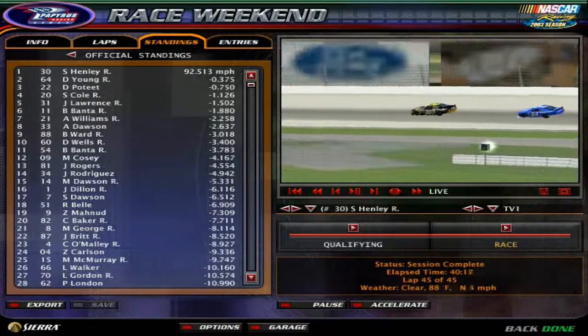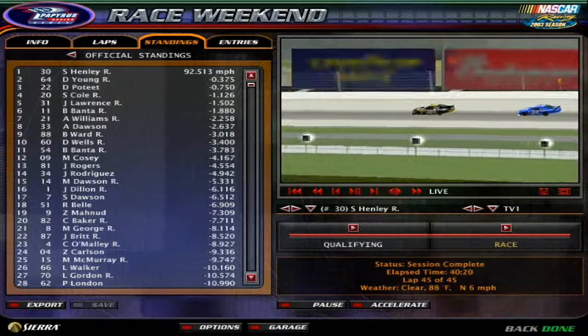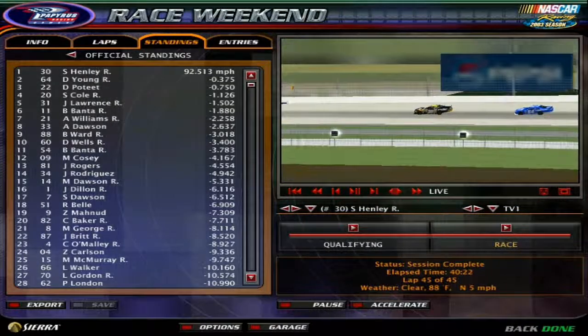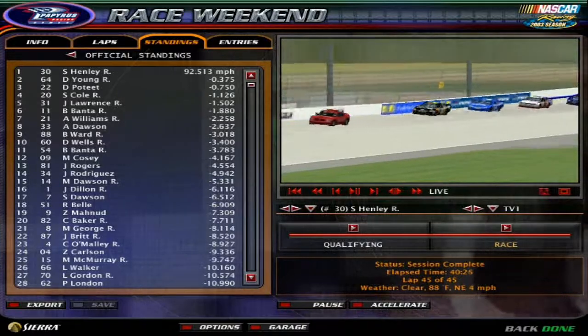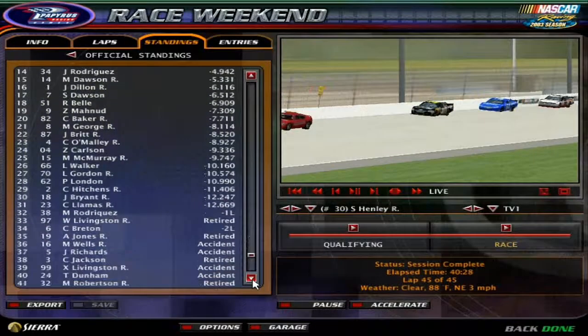Jake Rogers 13th. Jacob Rodriguez 14th. Michael Dawson 15th. John Dillon 16th. Sasha Dawson 17th. Red Bell 18th. Zohar Munn 19th. Christian Baker rounds out your top 20. And go down some more.